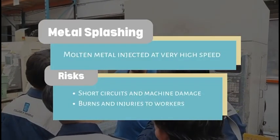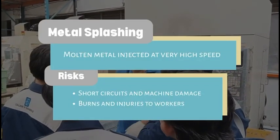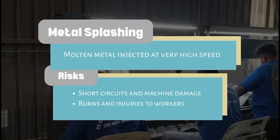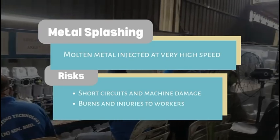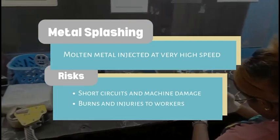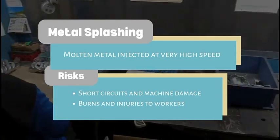More dangerously, if molten metal splashes onto workers, it can cause severe burns and serious injuries. Working with molten metal is already risky, and splashing makes it even more dangerous. One mistake could lead to major accidents.